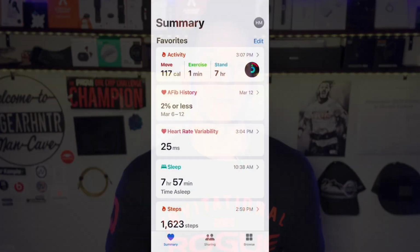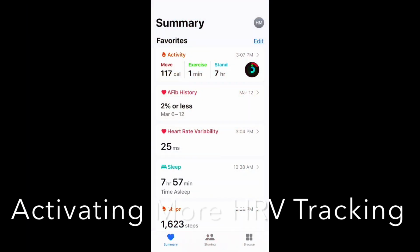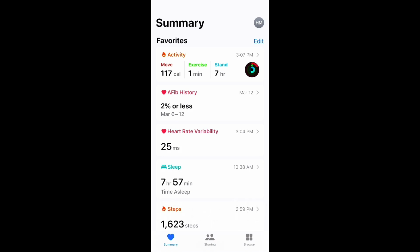So with that, let's look at the primary first before we get into any of the apps. One setting you have to adjust in Apple Health for the Apple Watch to track one primary metric called HRV. Let's take a look. All right, a quick note about how to turn on the heart rate variability tracking to be much more frequent. Basically, it goes from every 2 to 3 hours to every 15 minutes or so.